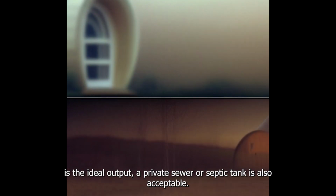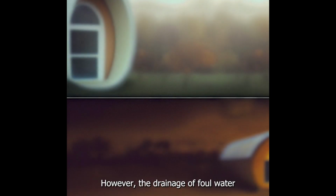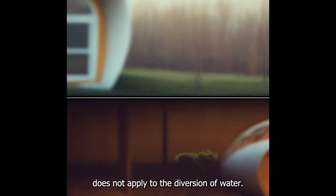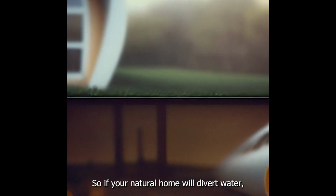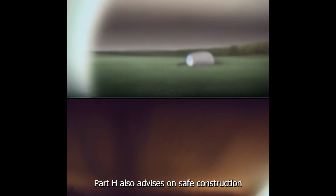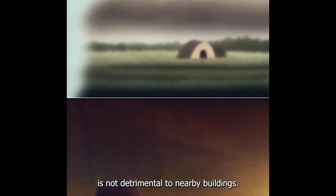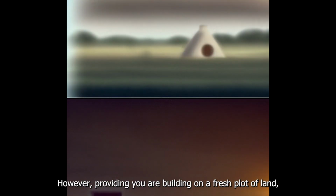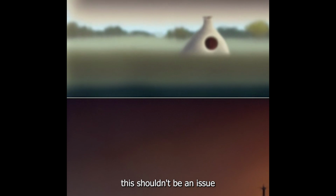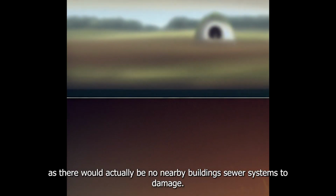Part H outlines where foul water should be drained and is relatively flexible, such that whilst a public sewer is the ideal output, a private sewer or septic tank is also acceptable. However, the drainage of foul water does not apply to the diversion of water. So if your natural home will divert water, for example to growing plants, my understanding is that this requirement will not apply. Part H also advises on safe construction where there may be other sewers, such that construction is not detrimental to nearby buildings. However, providing you're building on a fresh plot of land, this shouldn't be an issue, as there would actually be no nearby building sewer systems to damage.